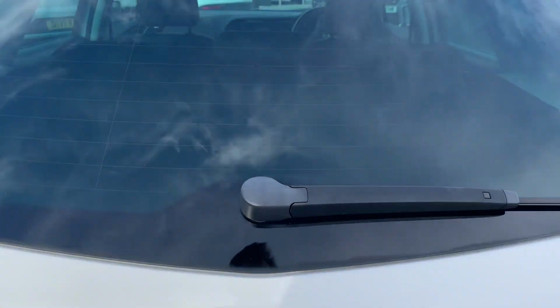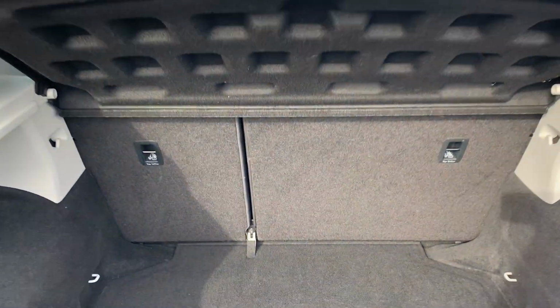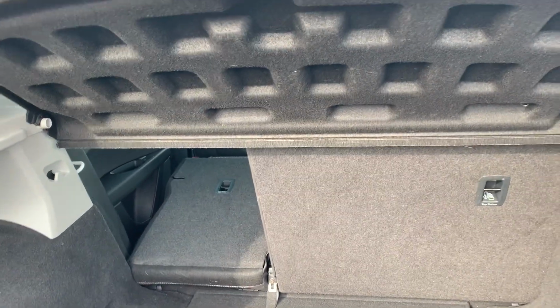Quickly show you the boot. Got plenty of room in the boot. Got your parcel shelf for extra luggage privacy. And the seats do fold, and the 60-40 split giving you plenty of extra room.